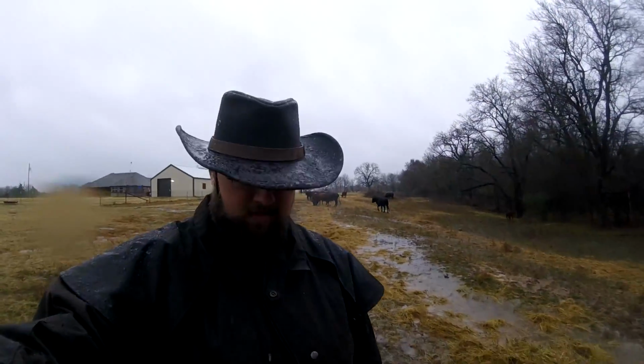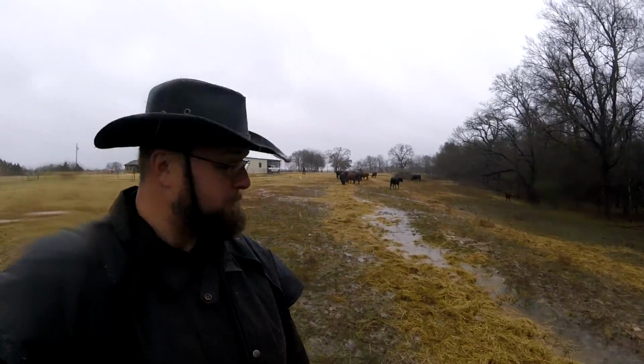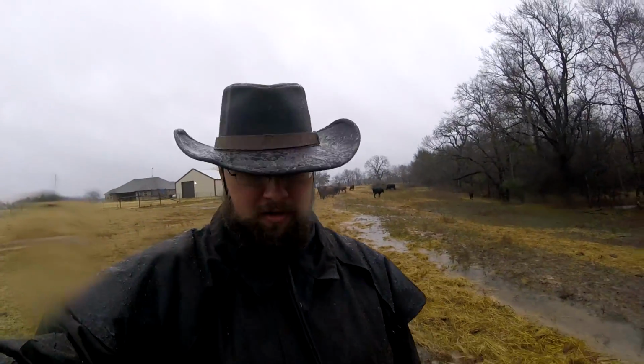It's like the bull just figured out what's going on and joined the group. I'm glad some of the mamas were able to get some of that protein before he realized what was happening. I'd rather the mamas get the protein than him.